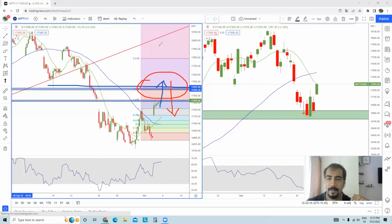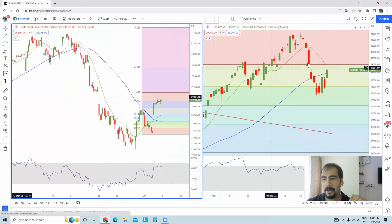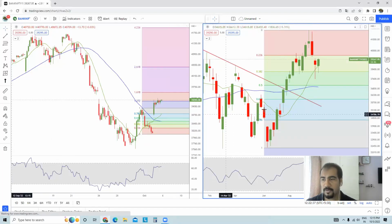All right. Now let's have a look at the Bank Nifty futures. In Bank Nifty futures, I would like to share something from the weekly time frame chart. Generally, I share information from the daily time frame chart and the hourly charts, but I believe there is something on the weekly time frame chart which you people should take notice of.